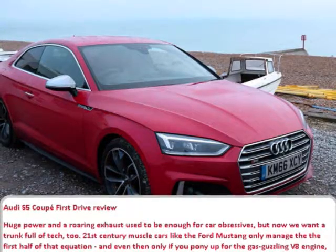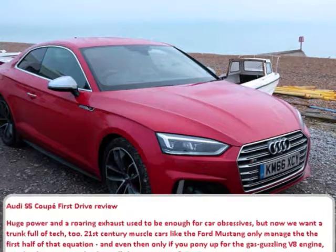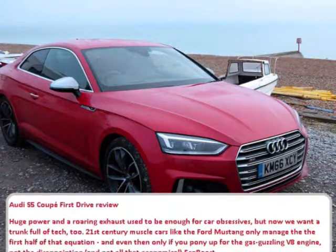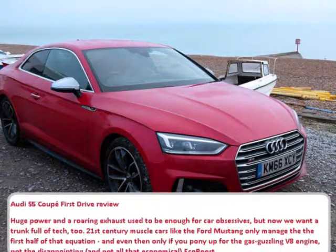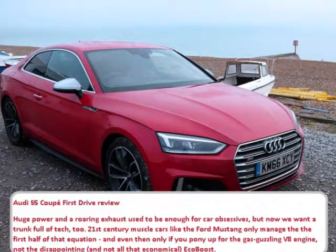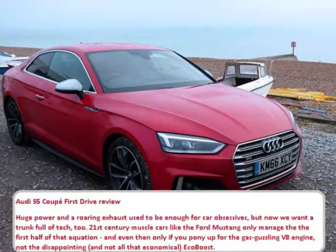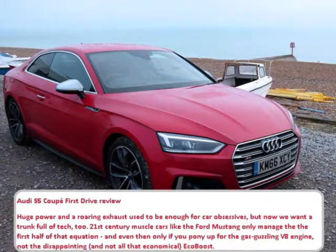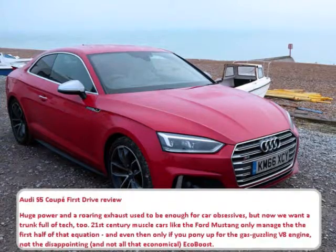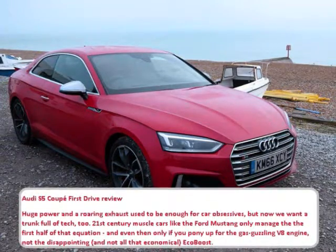Audi S5 Coupe First Drive Review. Huge power and a roaring exhaust used to be enough for car obsessives, but now we want a trunk full of tech, too. 21st century muscle cars like the Ford Mustang only manage the first half of that equation, and even then only if you pony up for the gas-guzzling V8 engine, not the disappointing, and not all that economical, EcoBoost. That's why I'd rather be behind the wheel of one of these, Audi's latest S5 Coupe.